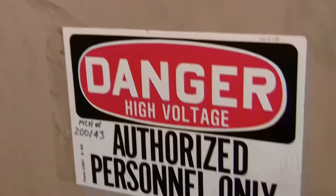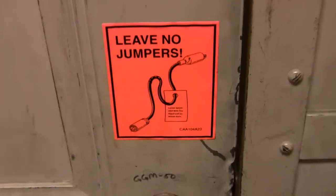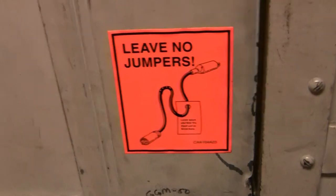The machine room for the vintage Otis elevator, the gated one. Leave no jumpers. Graffiti. Not sure where this door goes. This is as high as we go for right now. Telephone. No bridge. Wall though.